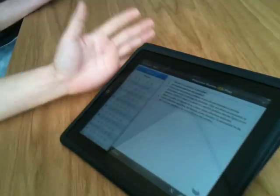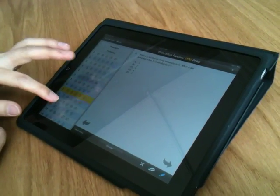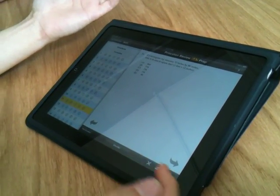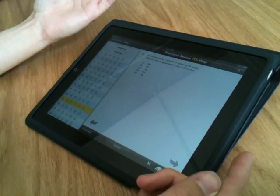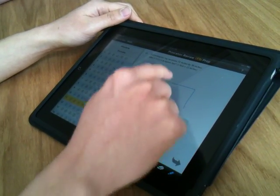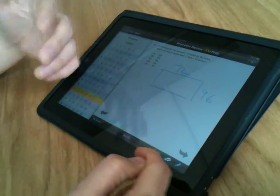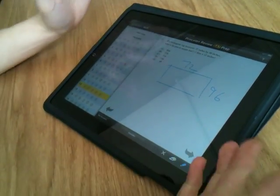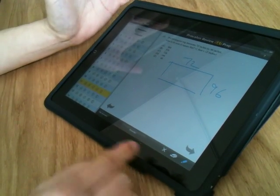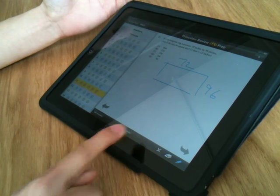Okay. So this is the app. It's for the SAT, and the idea is that you can get access to a lot of different questions to practice for the SAT. And this is a question about a rectangular rug, so I'm going to just go ahead and use this as a whiteboard, 72 inches by 96. And if I get stuck and I don't know how to go from here, instead of calling up a tutor, I can just tap a button called Show Me right here.